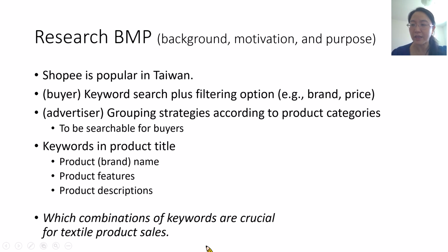As a seller, the keywords placed in the product title can include the product brand name, product features, and product descriptions. So the question here is which combinations of keywords are effective for Shopee sellers? The scope of this study is specifically looking at the textile product categories, including women's and men's clothes.